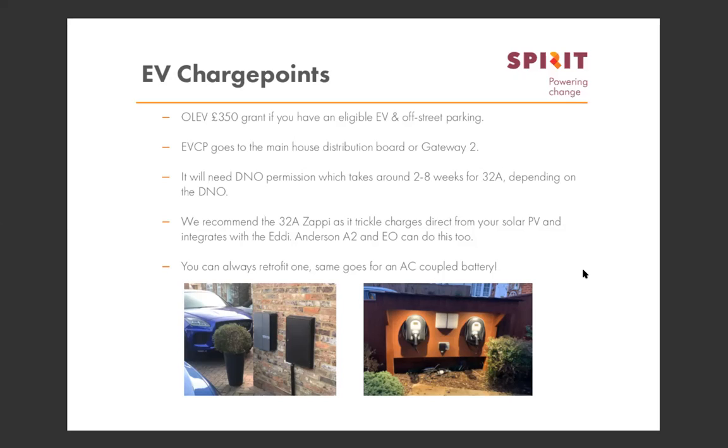And you can always retrofit these as well. So same goes for the battery. It's not like you have to get all of this at once. You can get the solar, see how it goes, fit the battery, and then fit the charge point later on as well, depending if you have the car as well.